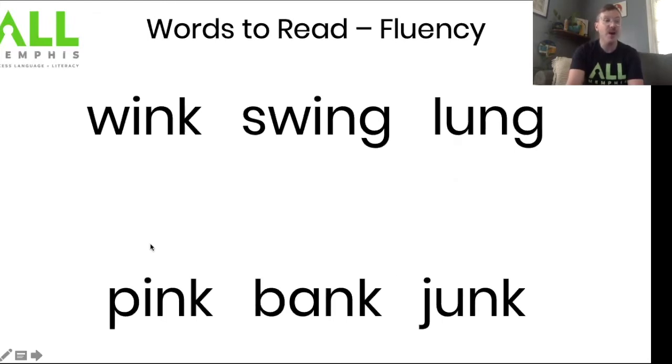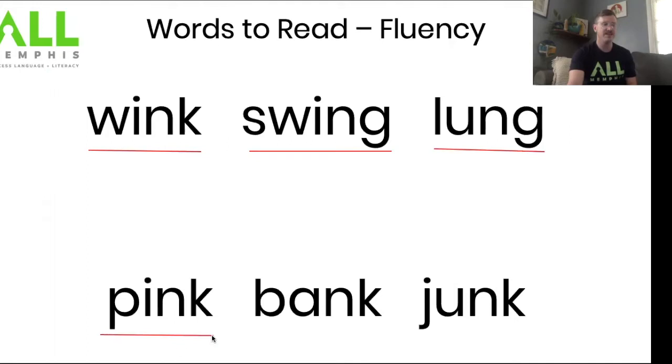Great. Now we are going to read some words, but the first thing that we need to do in order to read them is to write them down on our piece of paper. Go ahead and write down this word. Make sure you're using your neat handwriting. Write down this word. And last but not least, write down this word. If you need a little more time, feel free to pause the video now.